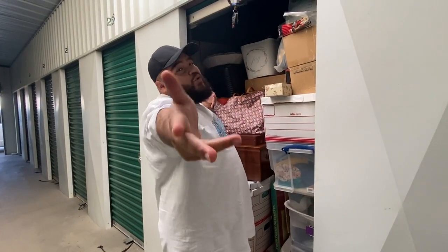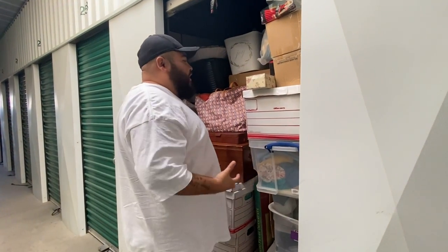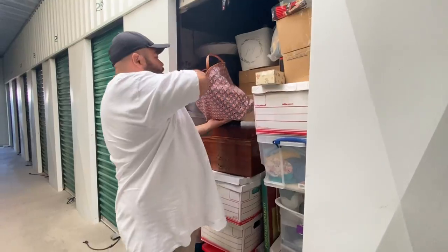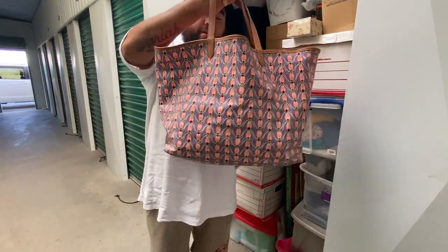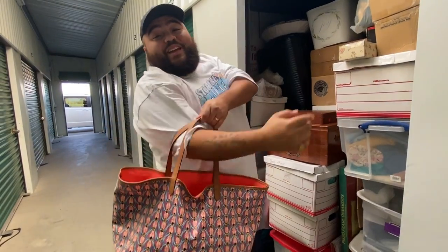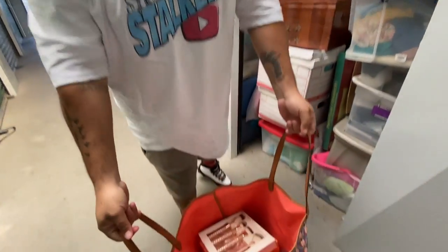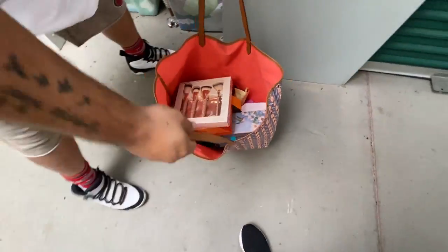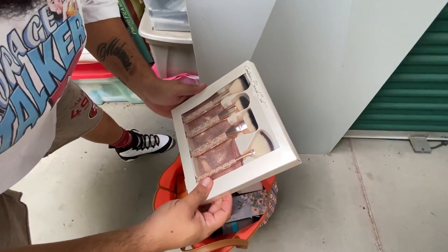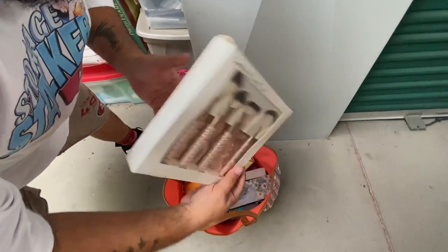And you know the procedure, just like everyone else knows the procedure. Just grab, dig, and show you what we got. First things first, it's a nice, stylish bag. And honestly, look what's in it. It looks like goodies. Ooh. All right. Mama needs some new makeup brushes. Contour brush set. Yep.